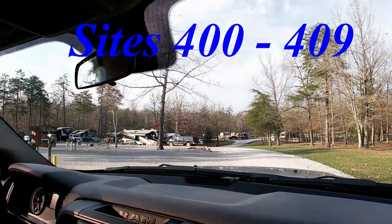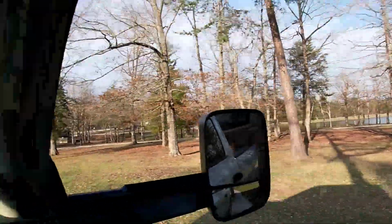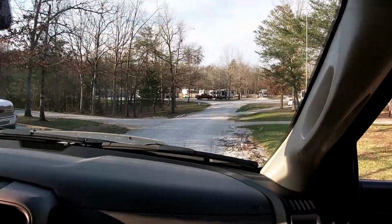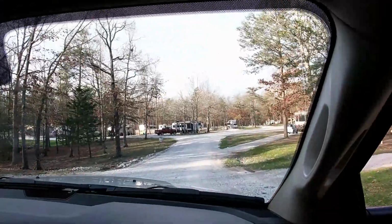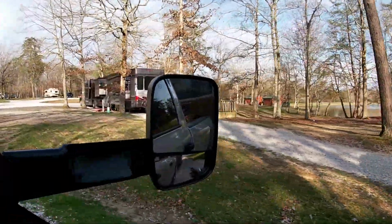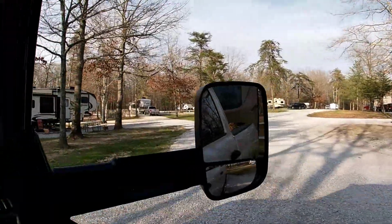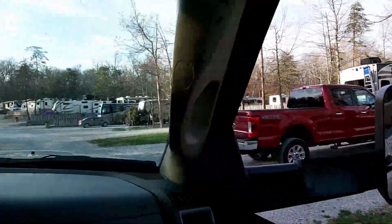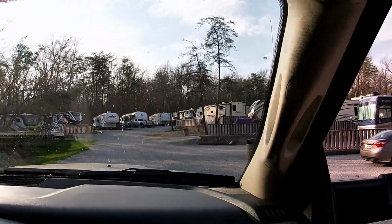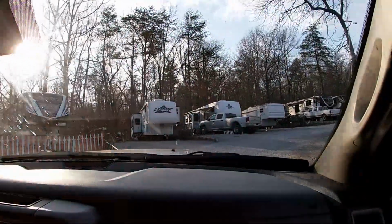Seems like a pretty full house out here. There's the cabin. Hard spot to get. It's always booked. This weekend we're staying in 302. Up the hill here is mainly where the people rent monthly. They stay up in here.